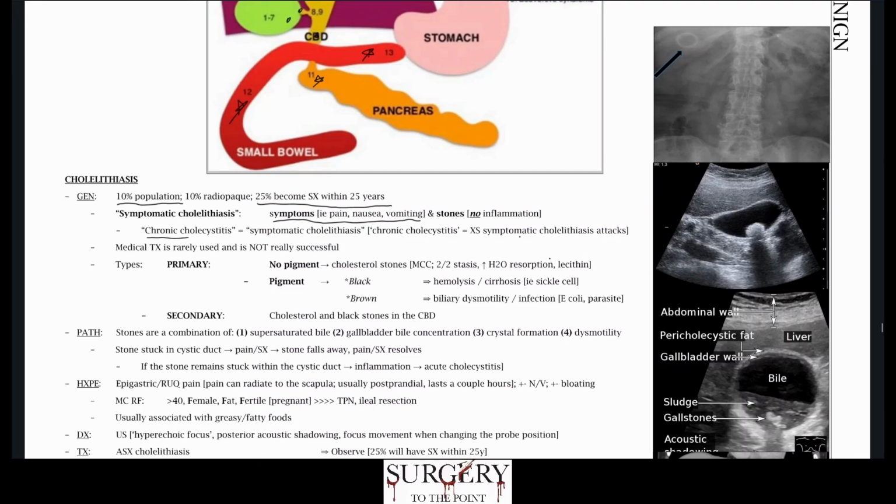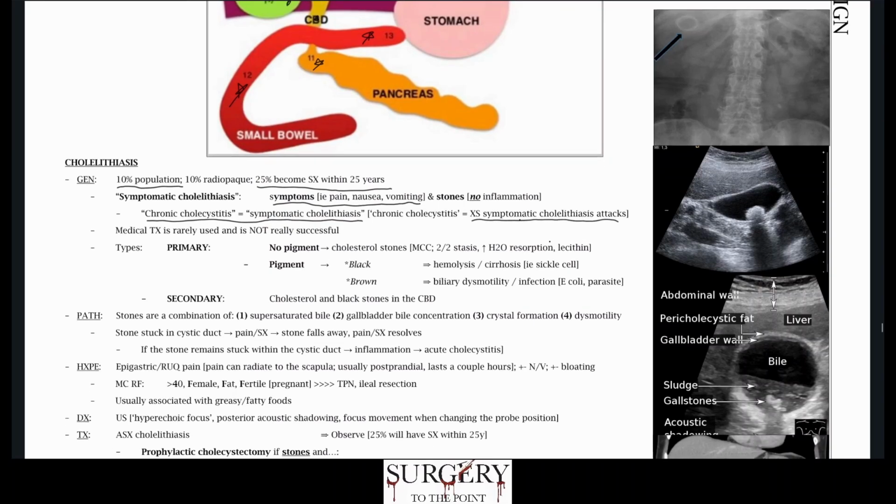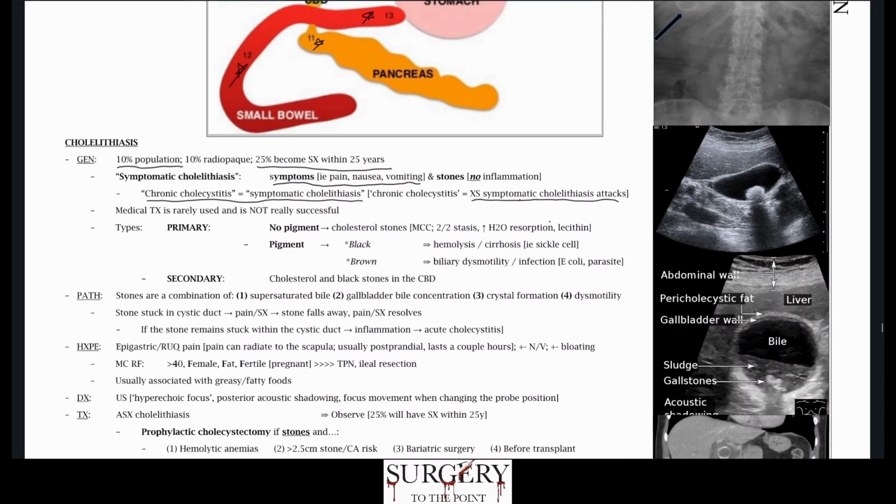Sometimes we'll interchange the terms chronic cholecystitis with symptomatic cholelithiasis. And how I think about this is that the chronic cholecystitis component means an excessive amount or multiple amounts of symptomatic cholelithiasis attacks. Now, the stone dissolution techniques, the interventional radiology techniques, the medical therapy is rarely used and it is not really successful, so I would be avoiding doing this.